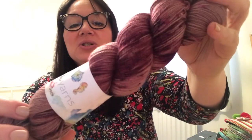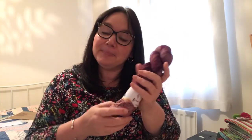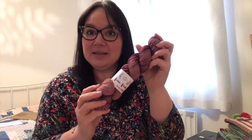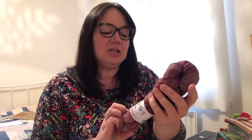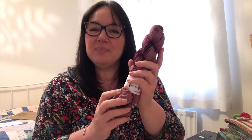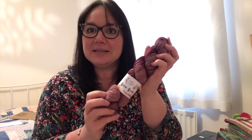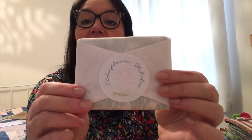Really, really gorgeous. And I think there's going to be a pattern as well for a shawl to knit with these yarns throughout Advent. I don't know if I'll have time to keep up with all the knitting along with the Advent calendars, but I just wanted to have, as well as the minis, which I love, some full skeins as well. So that's beautiful first one. Let's move the rustly paper out of the way, and let's move on to the notions pouch from Susie at Elderflower Stitches.